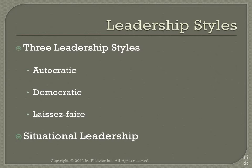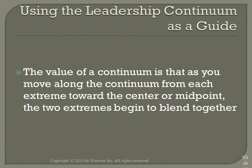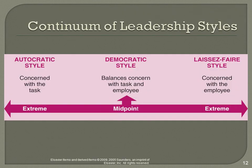And situational leadership is varying leadership style to fit whatever situation you are in. Using the leadership continuum as a guide, most people have some of each style depending on where they are in the continuum. A blend to some degree of the two extremes in the appropriate work situation would be the leadership style needed at the moment. And this is just a visual interpretation of the leadership styles.